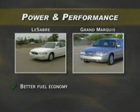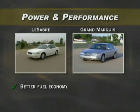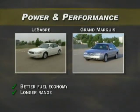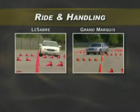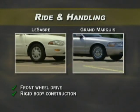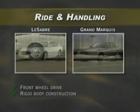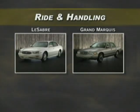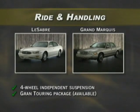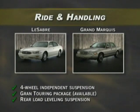In power and performance, LeSabre has better fuel economy and longer range over the Grand Marquis GS Convenience and its V8. In ride and handling, LeSabre's front-wheel drive and rigid body construction offer a more stable platform than the Grand Marquis. 3 other advantages stand out. LeSabre's 4-wheel independent suspension, suspension options with the Grand Touring package. The Grand Marquis GS has no suspension options. And LeSabre Custom Bestseller has rear load leveling suspension.